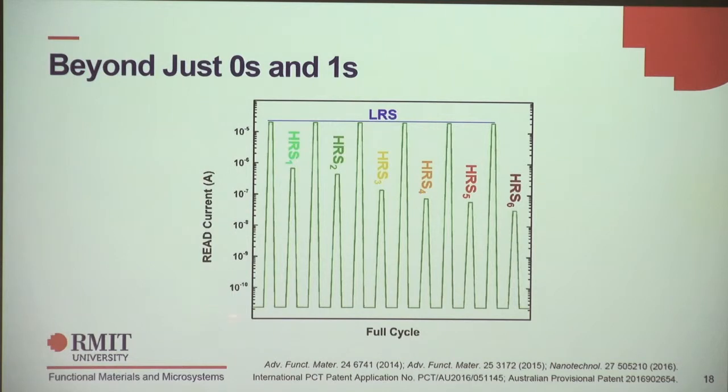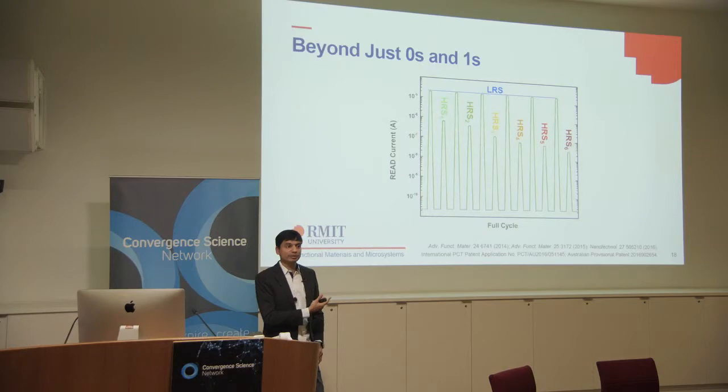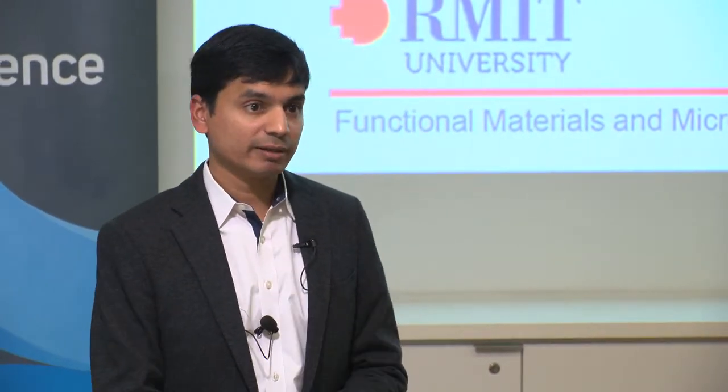And if you see, this is a logarithmic scale. So you actually have lots of room to fit more. As they often say in nanotechnology, there's plenty of room at the bottom. So this is 8 examples. We've done up to 32 states in our lab, but the rest of it is just essentially programming and management.